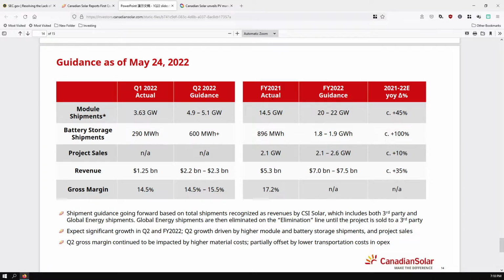And then all of 2021, they shipped 14.5 gigawatts of modules. And this year they are guiding for 20 to 22 gigawatts, which is a change of plus 45%. Battery storage shipments, last year they did 900 megawatt hours. This year they're guiding for double that, and so the percent change is 100%.